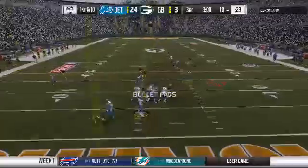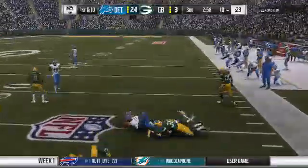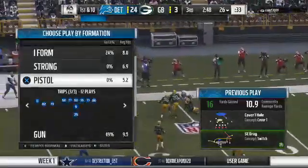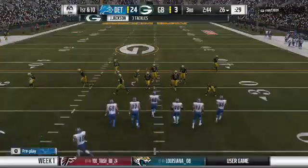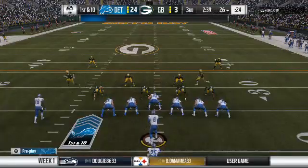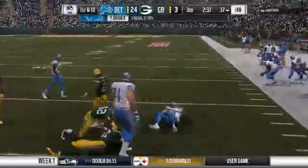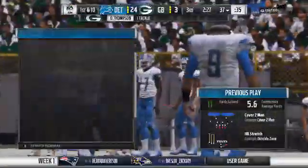After the interception, here's Stafford. Caught by Jones. And he's taken down, but not before he gets this across the 25-yard line. That play going for 16 yards to start the drive. 1st down. Now the Notre Dame man. This is Theo Riddick. And they're able to get this one across the 35. Give them 11 yards that time and a new set of downs.